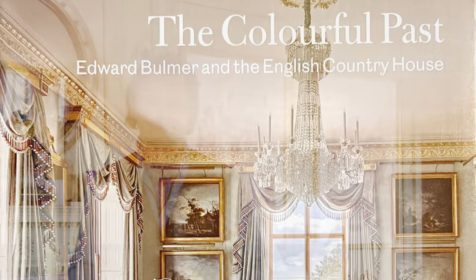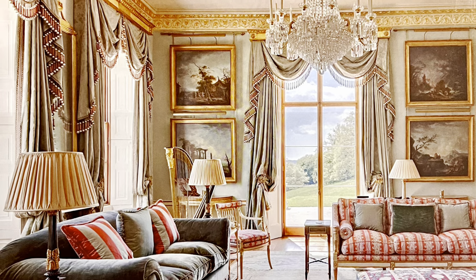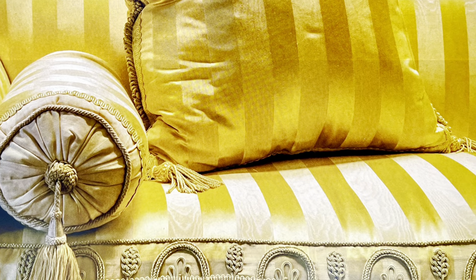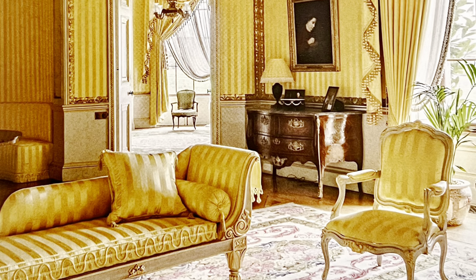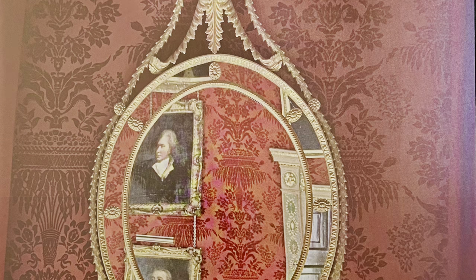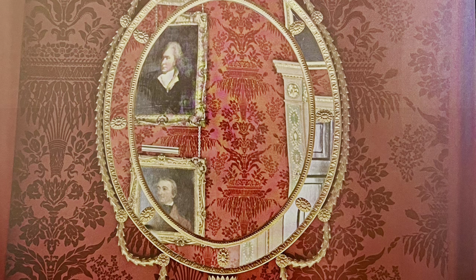He is unique among interior designers, as he is also an architectural historian, self-described colorman, eco-warrior, and farmer. He is the owner and founder of Edward Bulmer Natural Paints, which are rich in historical colors and plant-based. They are all safe for the environment. This began as an effort on his part to clean up the paint industry.